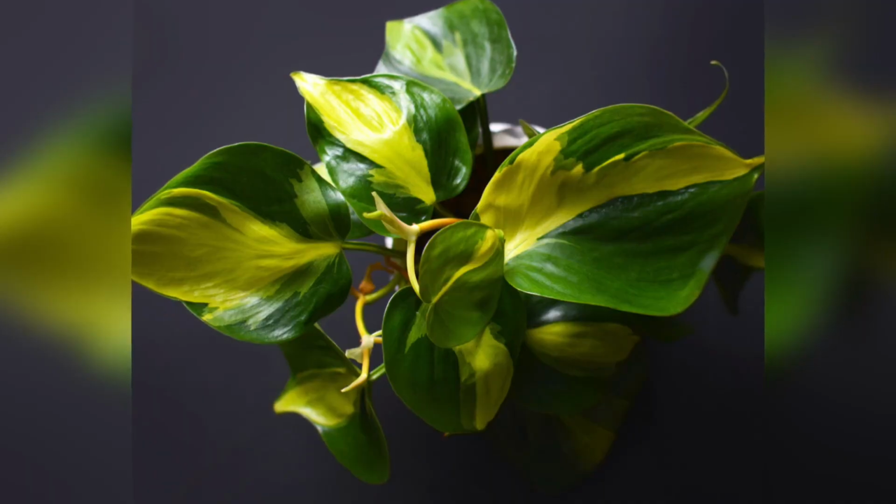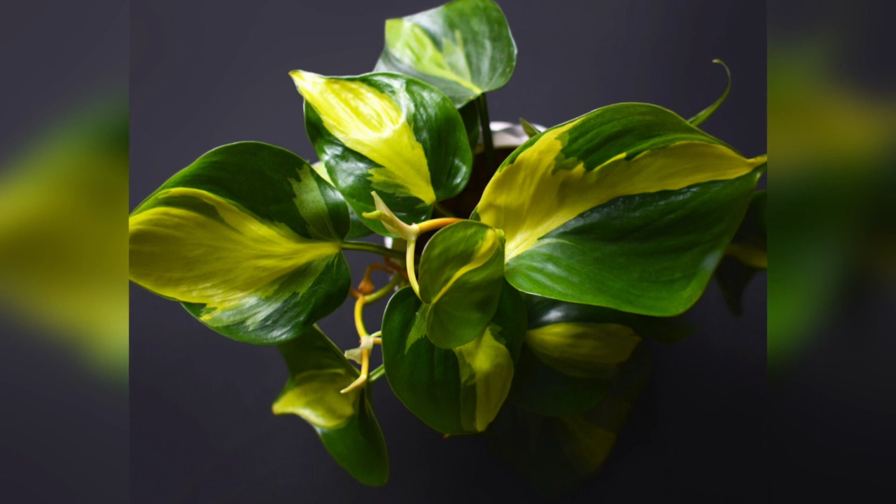Philodendron is one of my favorites, and this is one of the largest classes of houseplants, and there are tons of varieties of these. They're really easy to grow. They look a lot like pothos, so if you're not really familiar with houseplants, you may confuse the two, but they're different. I think they're just so beautiful. My favorite is the Philodendron Brazil. I think it looks like it was painted by the hand of God. It's just amazing. They grow like vines.